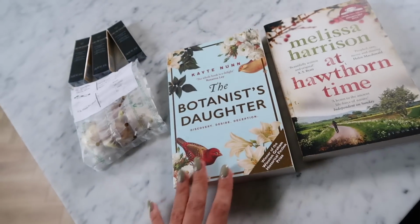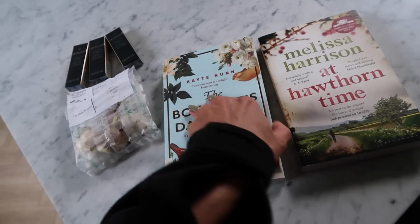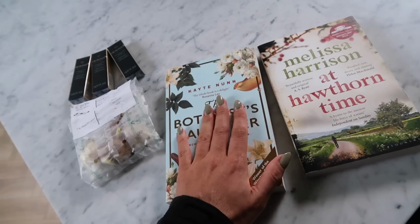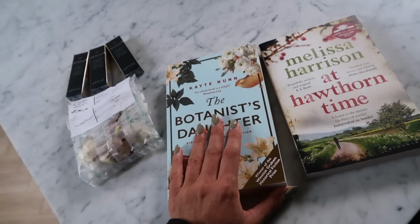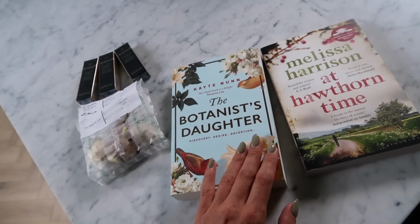But if you're similar to me and those are the kind of books that you like, please let me know in the comments because I'm really struggling for books at the moment and ones to get into. So I wanted to order something that I could read when I'm traveling down this evening, but also hopefully when I go on my holiday and things like that.